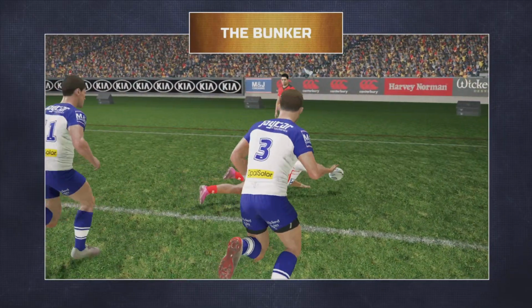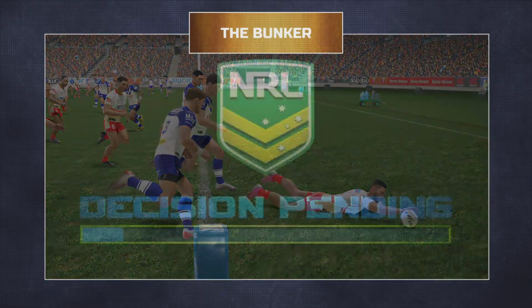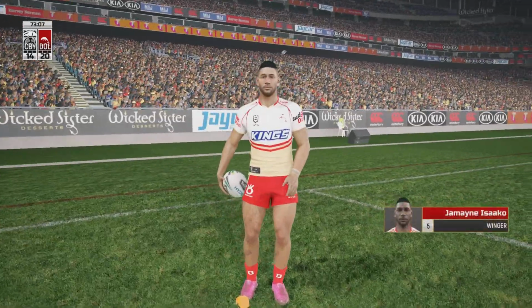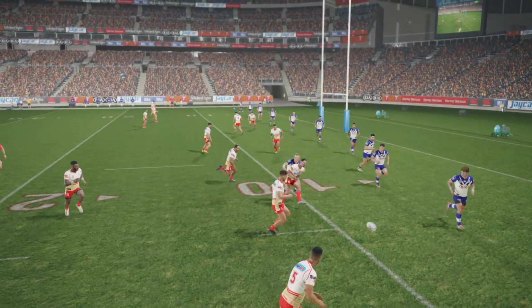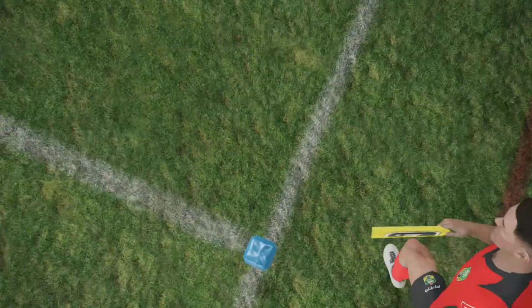We'll probably get a field goal. Yes, I think it was 6 points. Well, they have a 6 points lead. Let's step the crowd up now. You beat everybody.